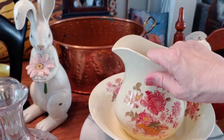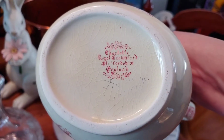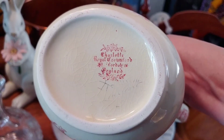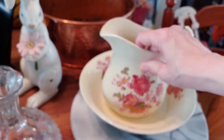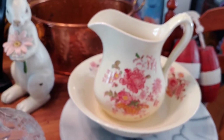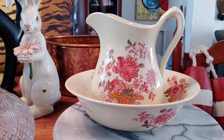This is actually from England. This is Charlotte Royal Cromford, Staffordshire, England. Beautiful transferware piece. Lovely. It's going to make a lovely piece for somebody.